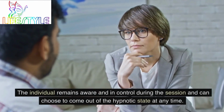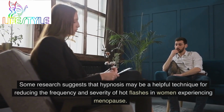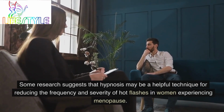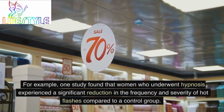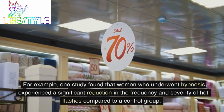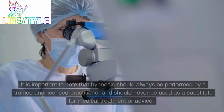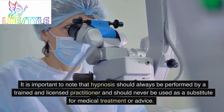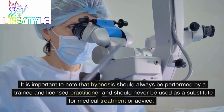Some research suggests that hypnosis may be a helpful technique for reducing the frequency and severity of hot flashes in women experiencing menopause. For example, one study found that women who underwent hypnosis experienced a significant reduction in the frequency and severity of hot flashes compared to a control group. It is important to note that hypnosis should always be performed by a trained and licensed practitioner and should never be used as a substitute for medical treatment or advice.